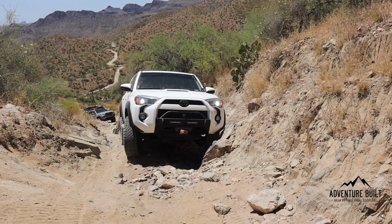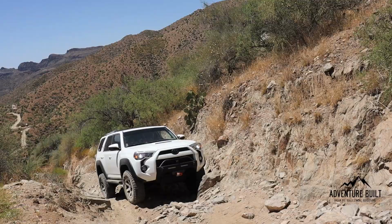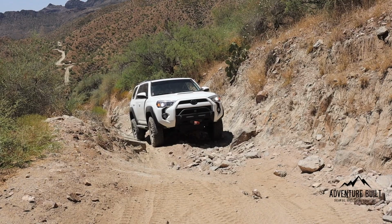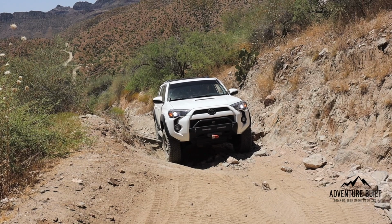Hey, your driver's side is almost up against the rock. You're gonna have to come back a little bit and go passenger. I didn't see it because I was trying to walk backwards. Yeah, should be good. Now come passenger. Yeah, you should clear it now. Ah, you threaded that needle. Nice.